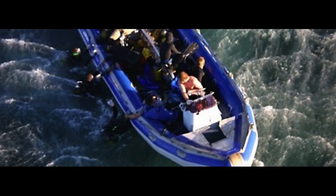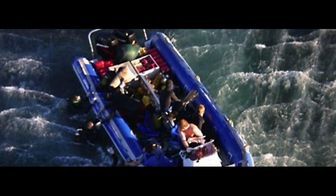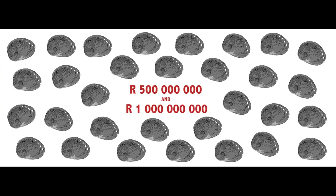There were a fleet of poacher boats, these super ducks with 400 horsepower engines on the back, operating full time, and they were taking between 1,000 and 2,000 tons of abalone a year, which is worth between 500 million and a billion rand. So in other words, this fishery was bigger than the squid fishery, and they were poaching unopposed on the sea. They weren't being arrested. They were going to Bird Island in the marine protected area. You would see 10 or 12 boats there a day, and the situation was completely out of control.